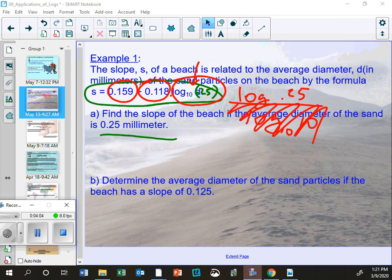Okay. Let's get the answer. Let's pick on a random person. So row 6, person 2, that's you, sir. I got 0.087, or I think it rounds to 0.088, right? Raise your hand if yours is around 0.088.